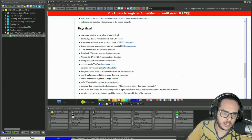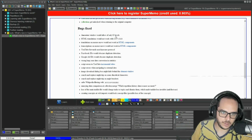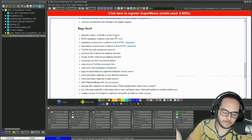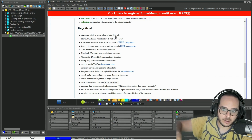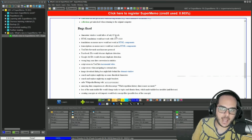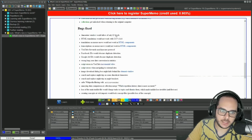Who will be using the translation registry or the phonetic transcription, especially outside of the English collection? It's highly unlikely you will be using this. Or ancestors with more than 63 levels of nesting in hierarchy. Heavily unlikely. So if we take out what has been fixed, we take out what's arcane, I mean, it's nothing much. Nothing much, to be honest.